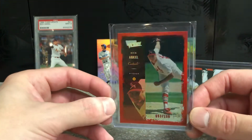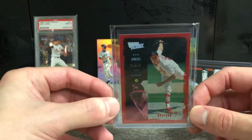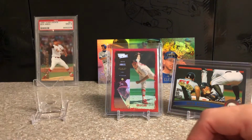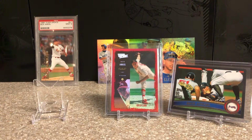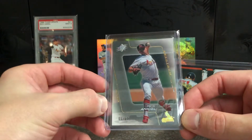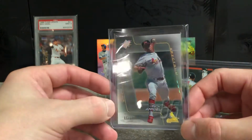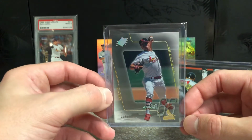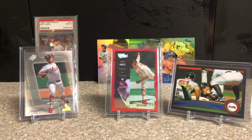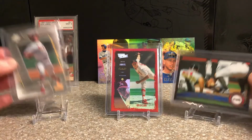There might be another one out of 50. It's hard to keep track because they just don't hardly ever pop up, so we're pretty stoked to pick up this card. And from SPX, I believe this is 2001 SPX, yep, the Spectrum, numbered 5 out of 50. Pretty tough card. The one that was on eBay, I was able to come to a deal with the seller. Love the design on those cards. Obviously, that's the set that the Ichiro rookie came out of. So nice pickups there all around.